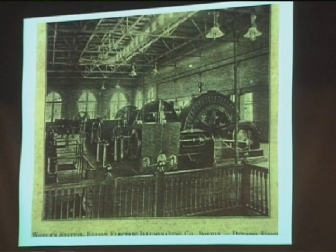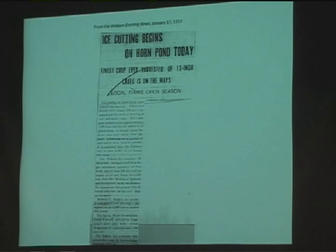This is a slide that I used a year and a half ago in the program. Ice cutting begins today. This is 1912, 13-inch cakes. So again, the ice was frozen enough to support a thriving commercial ice business from the 1850s on up into the 20th century. 13-inch thick ice, and I realize the article itself is difficult to read from this angle, but several firms are mentioned. Thousands of pounds of ice were harvested.